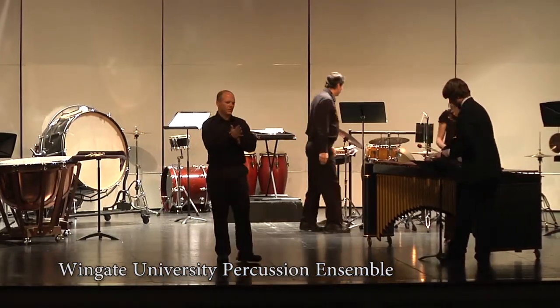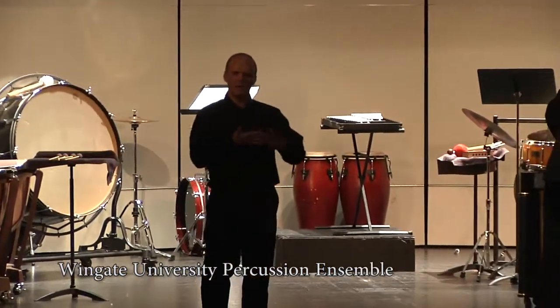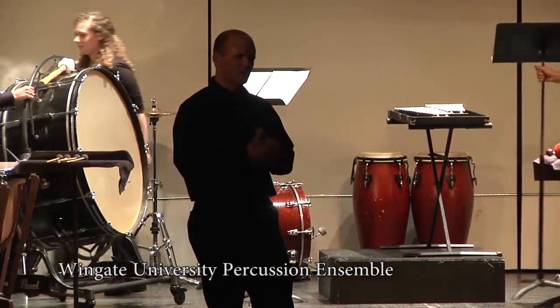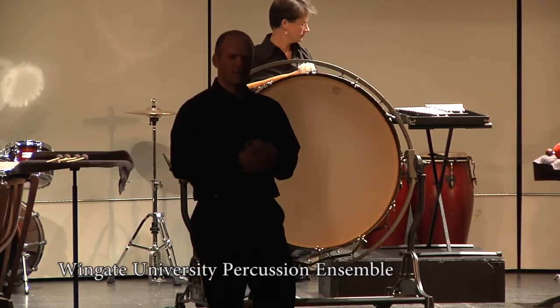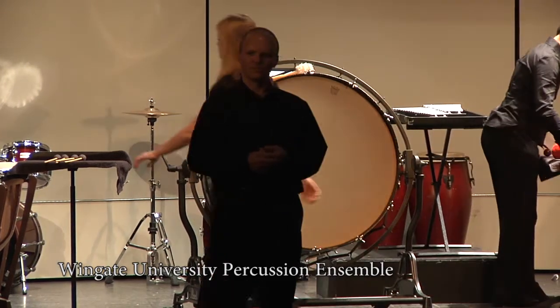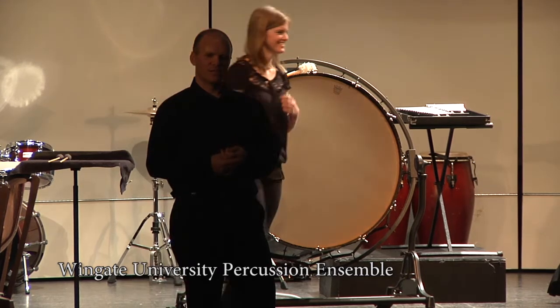Okay, this is going to require a set change. The last two pieces are going to be two Christmas carols that I arranged for percussion ensemble. The first one we're going to do is Carol of the Bells, and I arranged this about 5 years ago for our church. We have a church I'm on staff with called Stowe Memorial Baptist Church, and every year we do a singing Christmas tree. And so they asked me to do something for my high school percussion ensemble group.